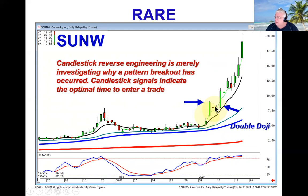When we see this breakout, we can also add our double doji analysis. It broke out, consolidation, but what was the one factor that adds to the probabilities of being in a good trade on positive trading? The fact that they haven't been able to close it below the T-line.